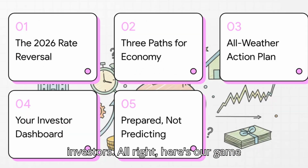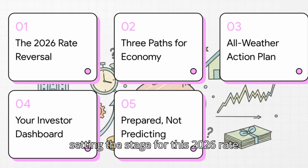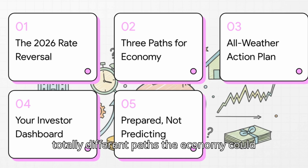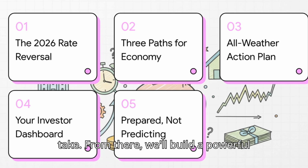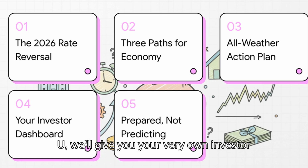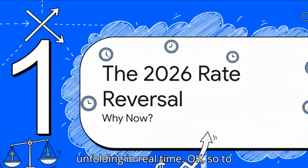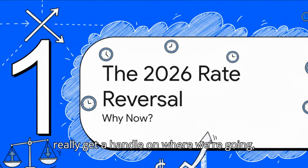All right, here's our game plan for today. We'll kick things off by setting the stage for this 2026 rate reversal. Then we'll explore three totally different paths the economy could take. From there, we'll build a powerful all-weather action plan. And to wrap it up, we'll give you your very own investor dashboard so you can see which path is unfolding in real time.